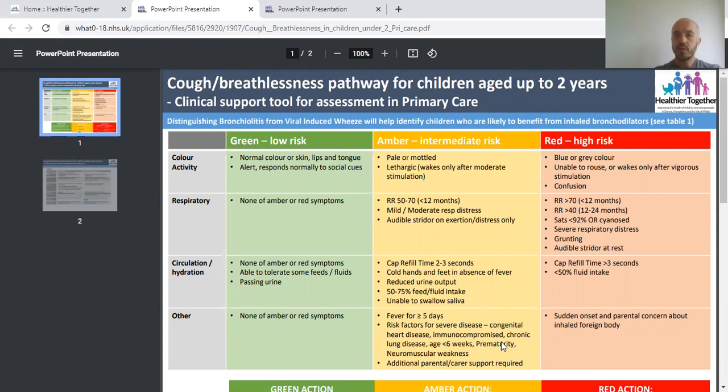Moving down to respiratory, you'll see some values here. Now, these are values which are lifted directly from our bronchiolitis and viral wheeze pathways, which are in turn devised from the NICE guidelines for bronchiolitis, recently updated, and from the BTS asthma and wheeze proforma. A respiratory rate greater than 70 when under 1 or greater than 40 should mandate immediate referral to paediatric services or paediatric ED, depending on your local referral pathway.